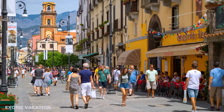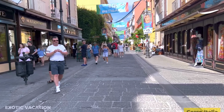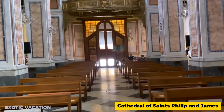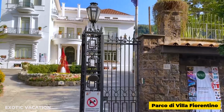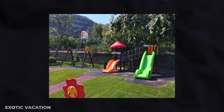Next, take a leisurely stroll along Corso Italia, where you'll find charming shops and boutiques. Along the way, stop by the Cathedral of St. Philip and James, a stunning Catholic church that's worth a visit. If you're in the mood for some greenery, head to Parco di Villa Fiorentino, a peaceful park perfect for a relaxing walk. The park is free to enter and even has a small playground if you're traveling with kids.